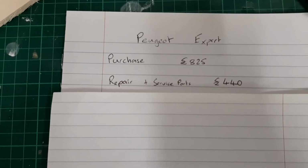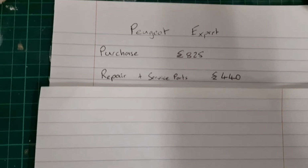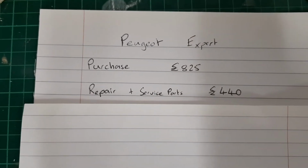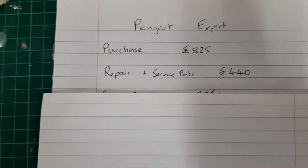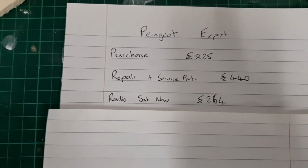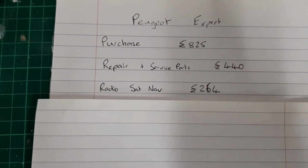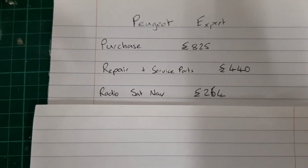So, repairing the service parts, so that includes your new cam, valves, rockers, all the service parts put on, filters, fuel filters, oil filters, air filters, oil, etc. That all came into, I've rounded it up to 440. So we also added, to bring the van up to date, the radio and the sat nav system with the rear view camera and front dash cam, and also some extra electronics to make it controllable on the steering wheel. So that came in at 264.